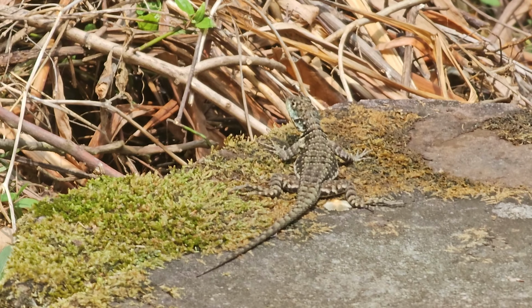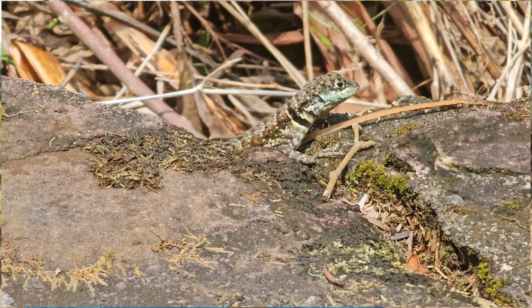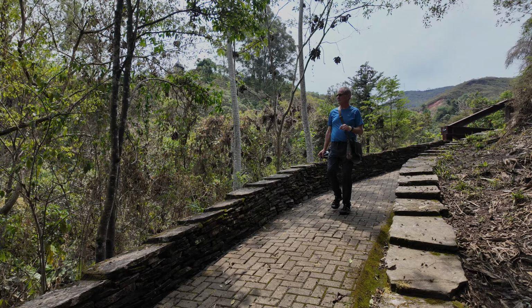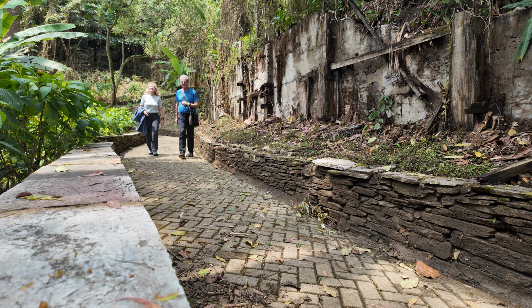So we've just spent some time in this little park. It's nice to be away from all the traffic that seems to be forever on the streets of Ouro Preto, but anyway, it's a nice town. It's very nice to be in this little park, and I've seen lots of little birds, a couple of lizards, some butterflies. Up there, see?